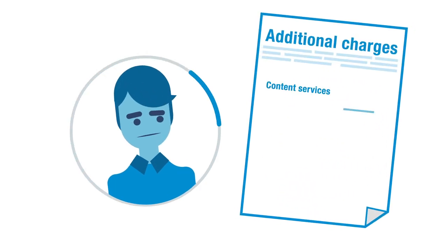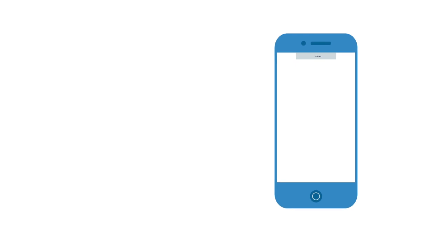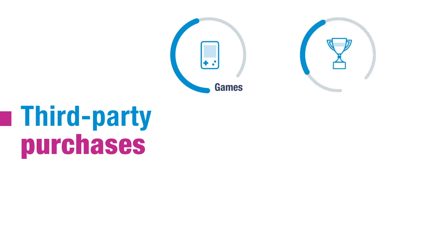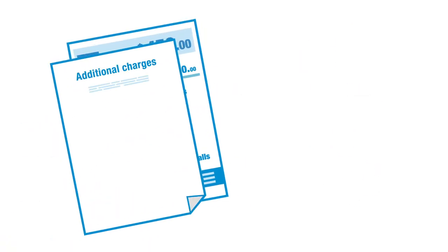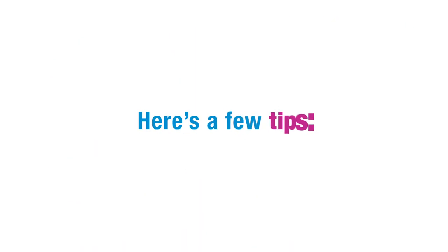Have you had charges on your mobile bill that you just can't explain? These may be because of direct carrier billing. Sometimes they're called third-party purchases, mobile content billing, or content purchases. These are all ways of paying for content, whether it's charged to your mobile phone bill or deducted from your prepaid balance. Here's a few tips.